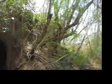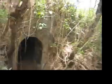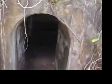This is another Japanese gun bunker. This one survived quite well. I'm surprised. All the other bunkers here took quite an explosion. I like this bunker. The cannon is still inside.